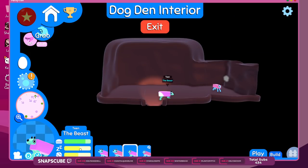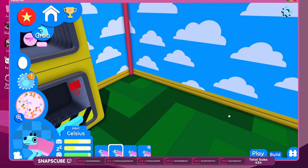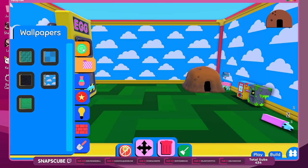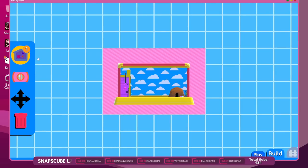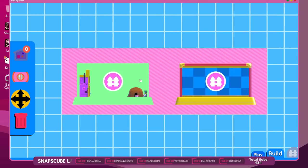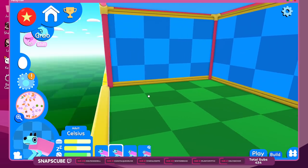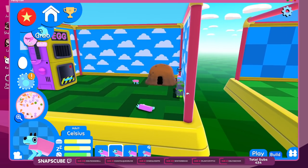Okay, Altitude's doing good. The beast is a little tired, a little bored. That's fine. Oh, we got a sandbox. Will they play in the sandbox? No, that's just decoration. Damn it. I need to get them some toys. I really don't know what I'm supposed to be doing here. Oh, we have a new room. We might as well put it there. It's like a starting room. All right, cool. Well, oh dear. Oh boy. We're gonna have a lot to keep track of.